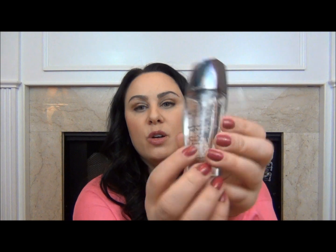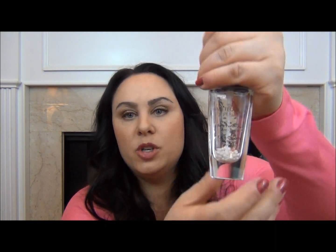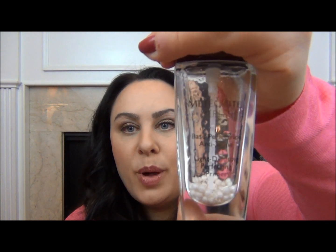Guerlain. Another thing I've had for over a year. I'm trying to use it up, but it has been a favorite this month because as I mentioned, I'm dry this month. I don't know why I am. But this is the Meteorites primer. And it's got those very, because Guerlain, I'm trying not to blind you, but you see the little bubbles in there? And I swear, this smells like Mr. Bubble Bath. It does. I get very nostalgic every day when I use it.